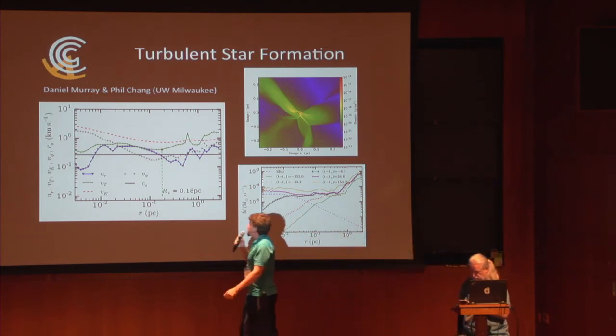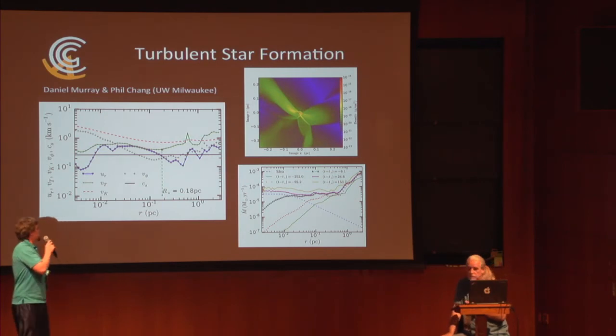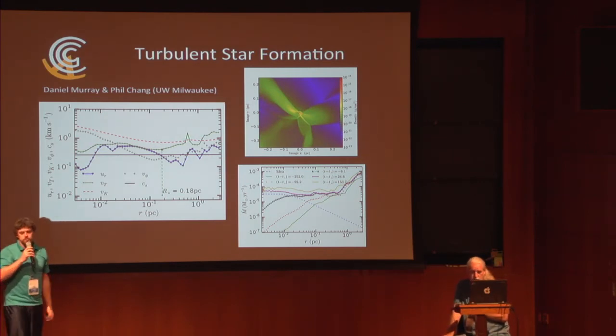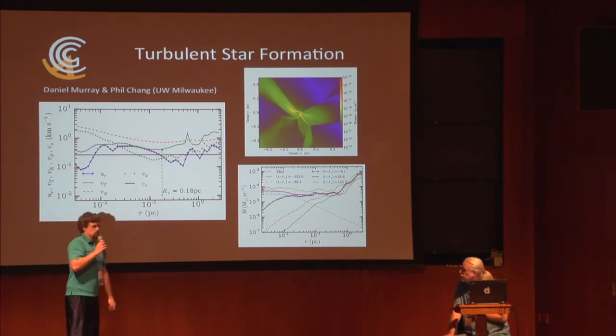Howdy, I'm Daniel Murray, and I work with Phil Chang at the University of Wisconsin-Milwaukee. I mostly work on AMR simulations of massive turbulent star formation. Sort of a quick little postage stamp is up there in the upper right.